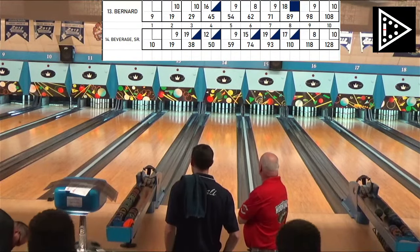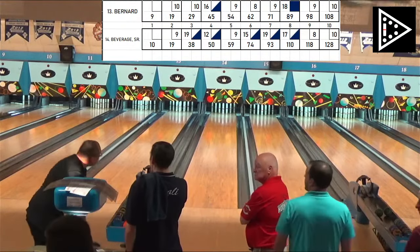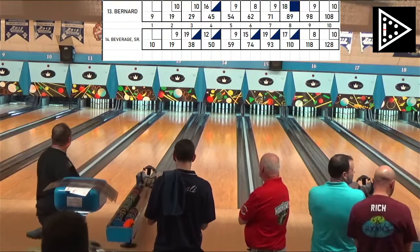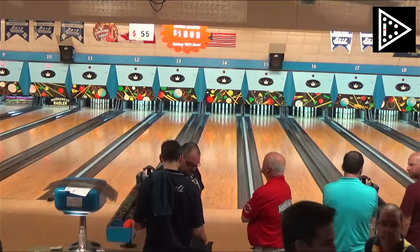Okay, just a second, folks. Remaining bowlers are finishing up on the other lanes right now, and then we'll get started with string five. We'll reset the score sheets real quick.